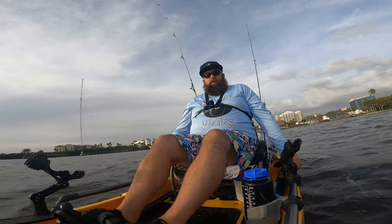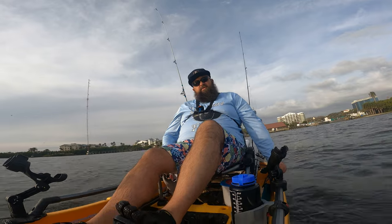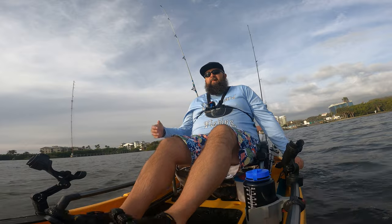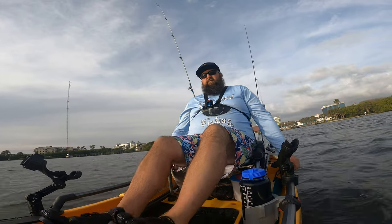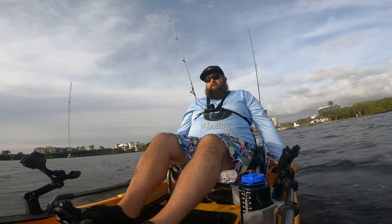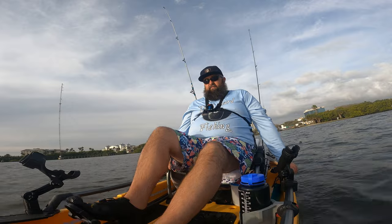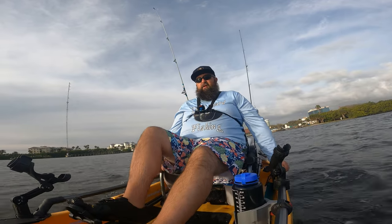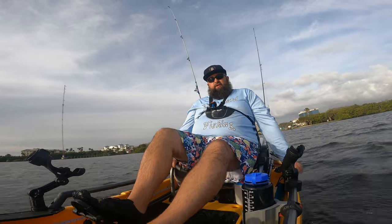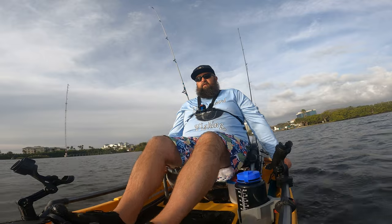So we're going to go over there and target some sheep's head, maybe. See if there's any there. Just don't know. But there's definitely drum there, black drum. There's probably some redfish there. We're gonna try to hit some of those, see what we can do. We gotta catch some better fish. We just have not had very good luck this year. So, that's what we're gonna do. We're gonna go target that and play around at the causeway for a little while.